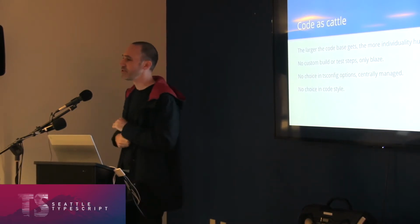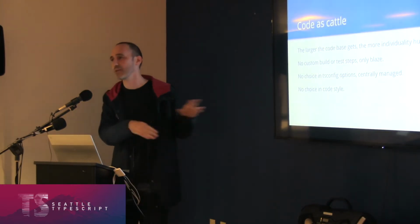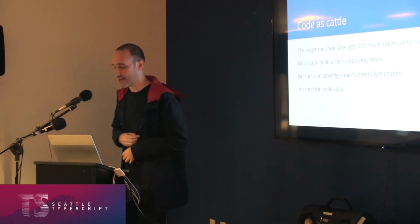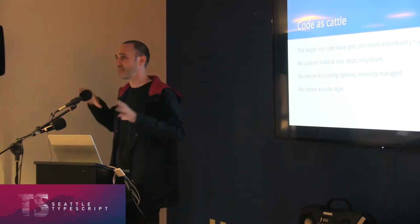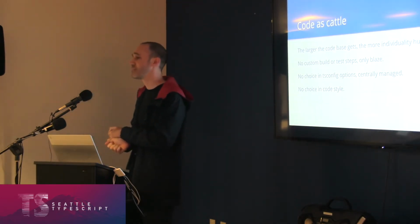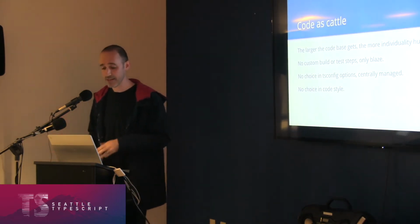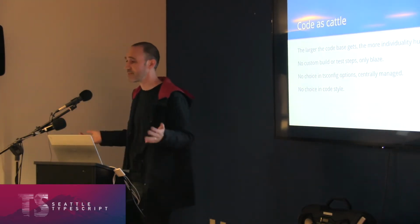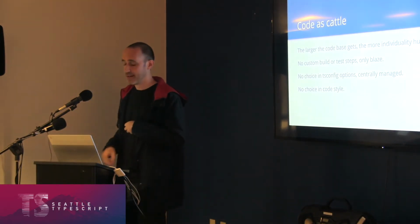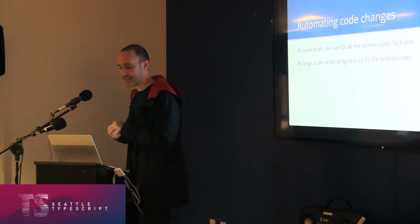And I would like to say that this metaphor also applies to code, which is that the larger your code base gets, the more individuality hurts. Over here we do this thing with this one weird library. Now it's like, okay, now every time we touch anything, we have to worry about what over here does. So in the Google environment, because of the quantity of code we have, we treat our code like cattle. So there's no custom build or test steps. It's only ever Blaze. If you have a test that doesn't use Blaze, then your tests don't get run. You don't get any choice in your TS config options. There's one set that we control. There's no choice in code style, which I'll get to in a second.